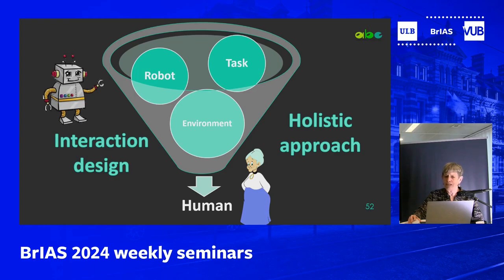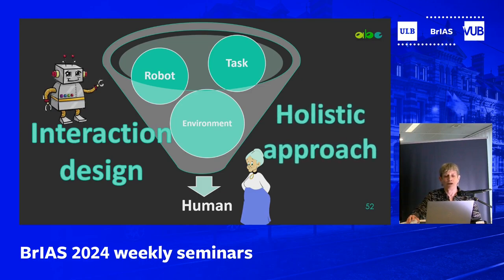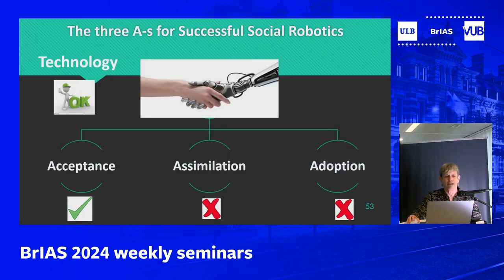Because yes, we did take a holistic approach, but we were very limited in our studies. We focused only on the interaction design in all these studies, and it's a long series of studies. And this is only a bit forward, and that's why we're not there yet with social robots. We're very far away. So yes, we took a holistic approach, but this is not enough.